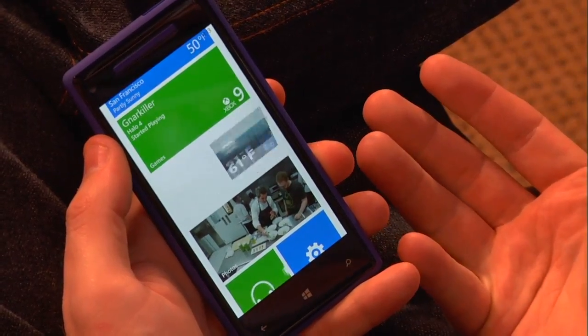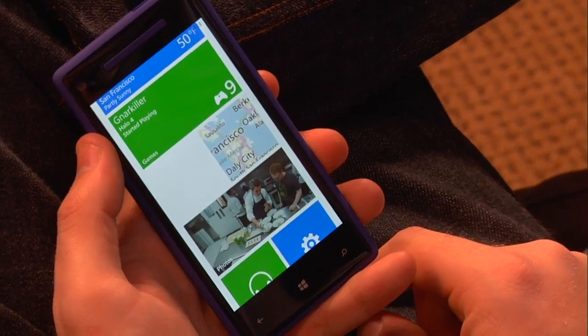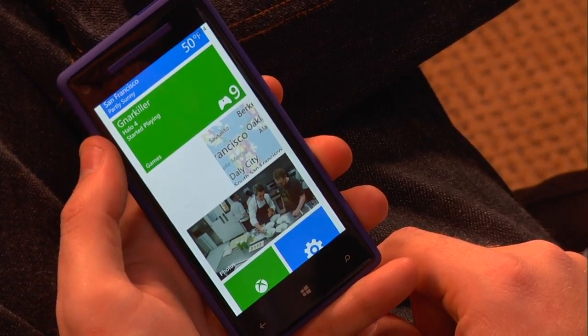It's showing currently right now it's 61 degrees outside and rainy. I don't know why it flips to the map. Some of these choices are really dopey. It's like they felt like they had to do something else.